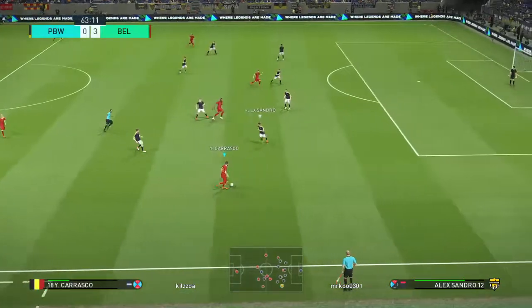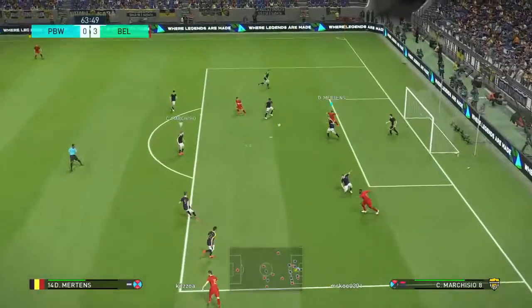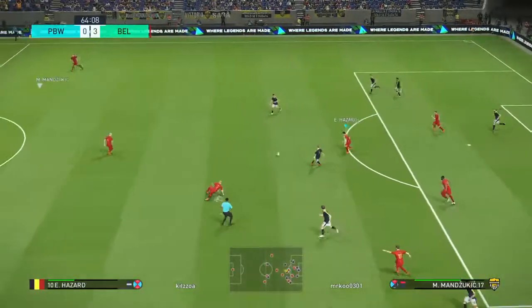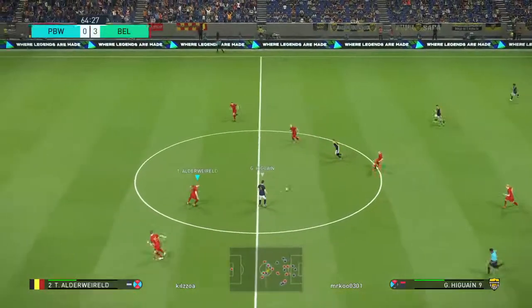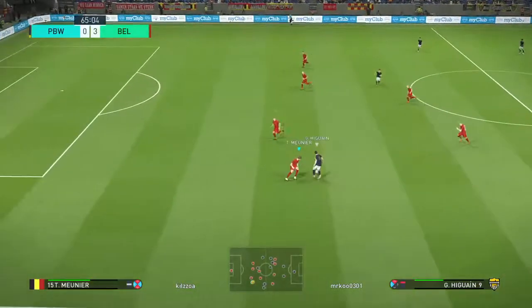Oh, players like this fella almost have a sixth sense to get themselves in such great poaching positions. How quick-minded was that? 3 without reply. This is becoming a stroll.